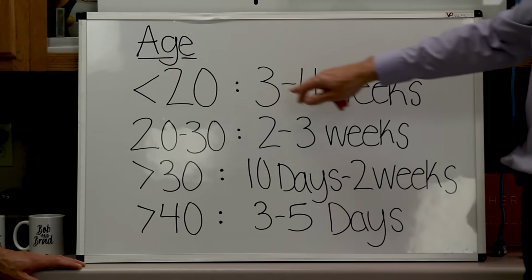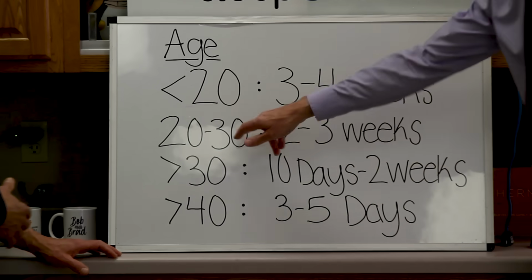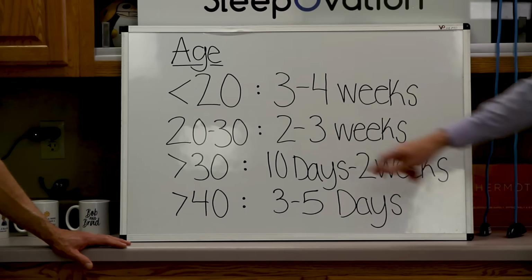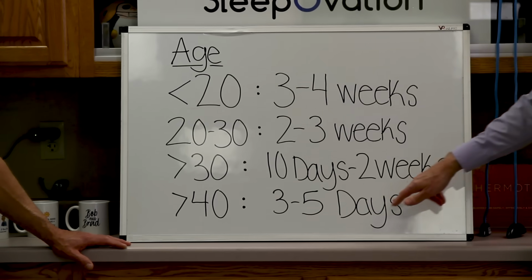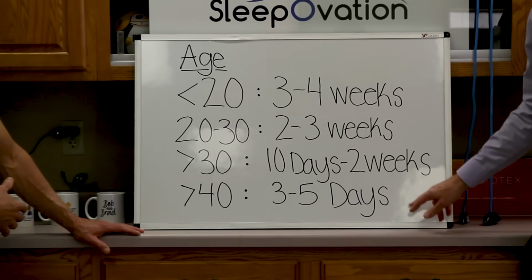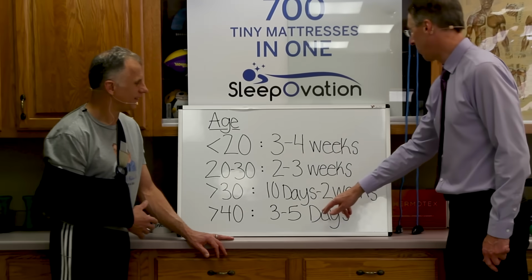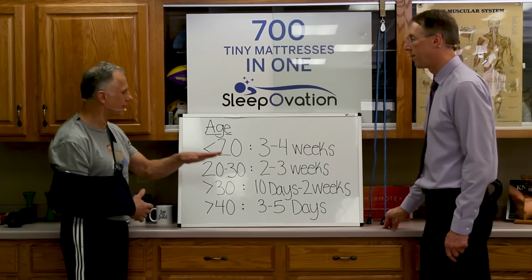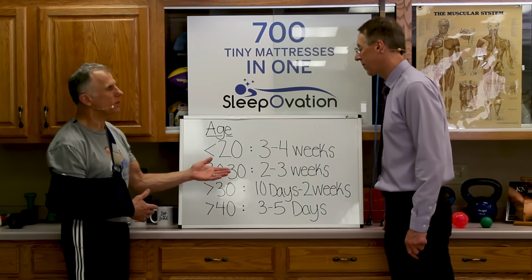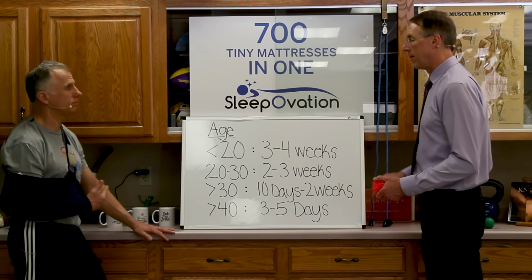If you're less than 20, they recommend wearing a sling for 3 to 4 weeks. 20 to 30, 2 to 3 weeks. Greater than 30, 10 days to 2 weeks. And if you're greater than 40, 3 to 5 days. And these are general rules. It doesn't mean it's always going to be that way. You're almost certainly going to see a doctor if you have a dislocated shoulder, but these are good ideas.